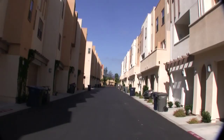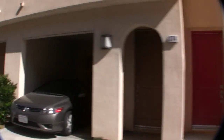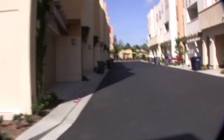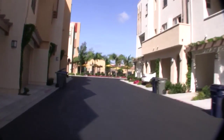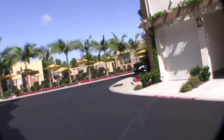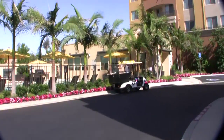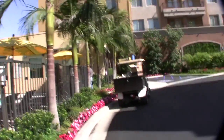Very nice. There's even places that have like alcoves here. Every door is pretty much the same. It's pretty good. Morning, Janice. Okay, over here is the pool. Park my bike here real quick.